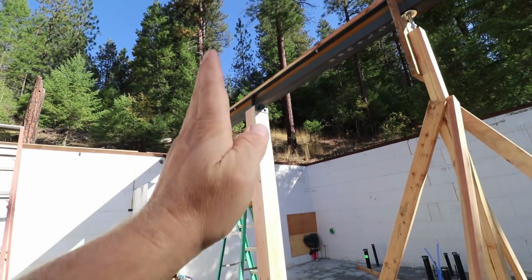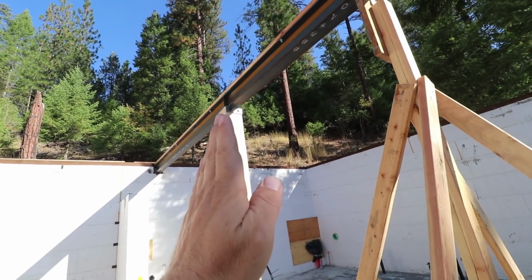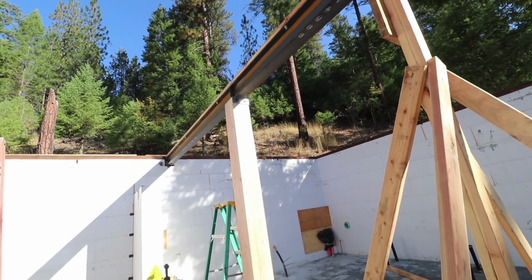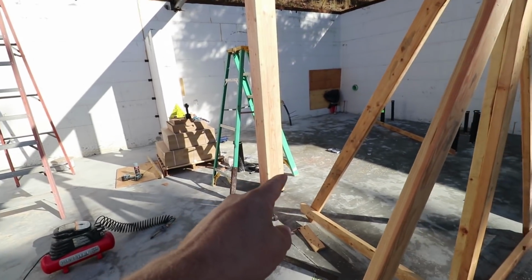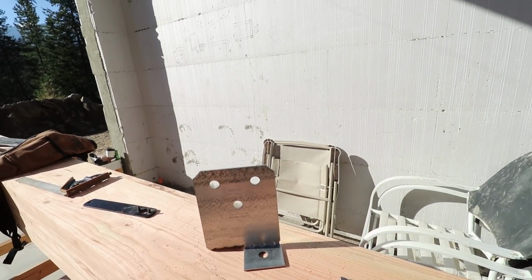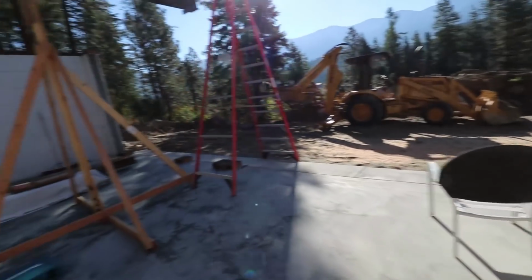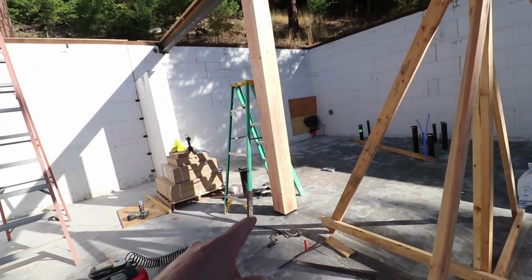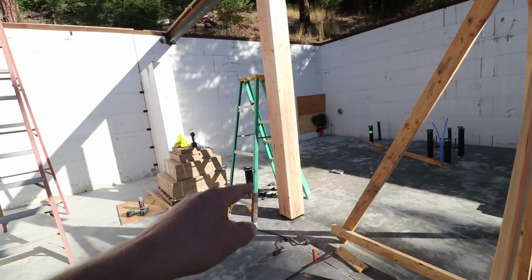Only for that post to want to sit an inch to this side in the bracket. It did not want to sit underneath the beam. On top of that, the little pins that go in the base didn't want to go in these holes. They were off ever so slightly. So then we spent forever modifying them to try to get them to fit in the hole. And we did. We got them to fit.